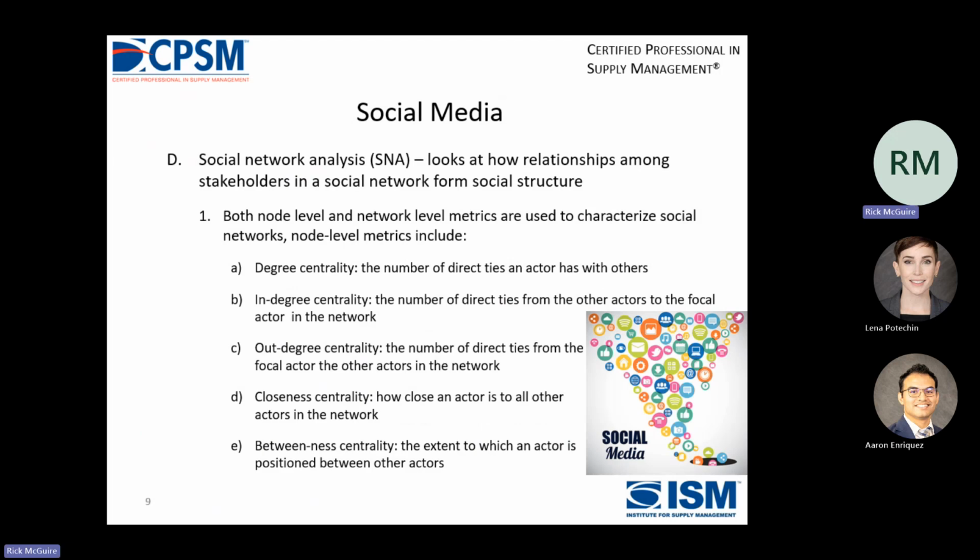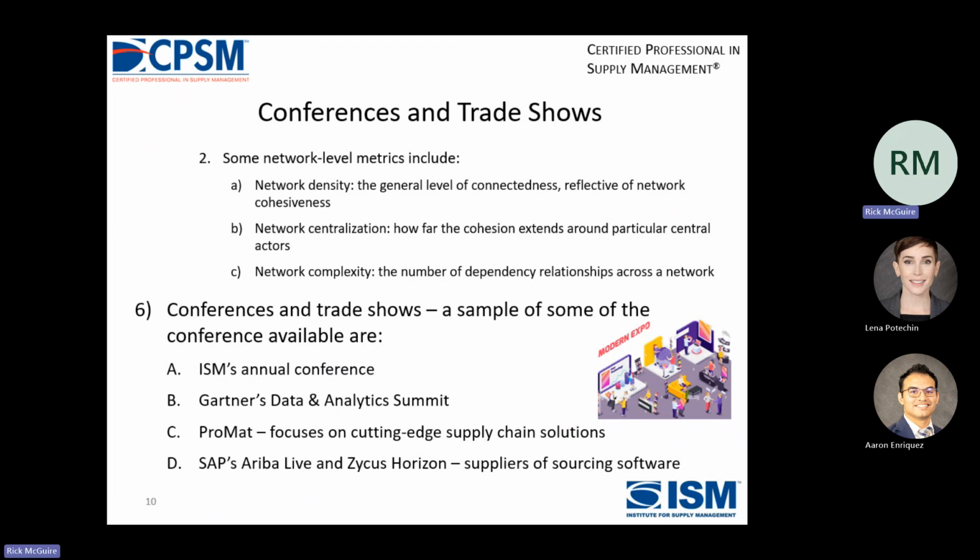Social network analysis looks at how relationships among stakeholders in a social network form social structure. Node level and network level metrics: degree of centrality, direct ties an actor has with others; in degree centrality, the number of direct ties from the other actors to the focal actor; out degree of centrality; closeness centrality. This is all kind of like documenting a murder board. Same kind of deal. Some network level metrics include things like network density, network centralization, and network complexity.